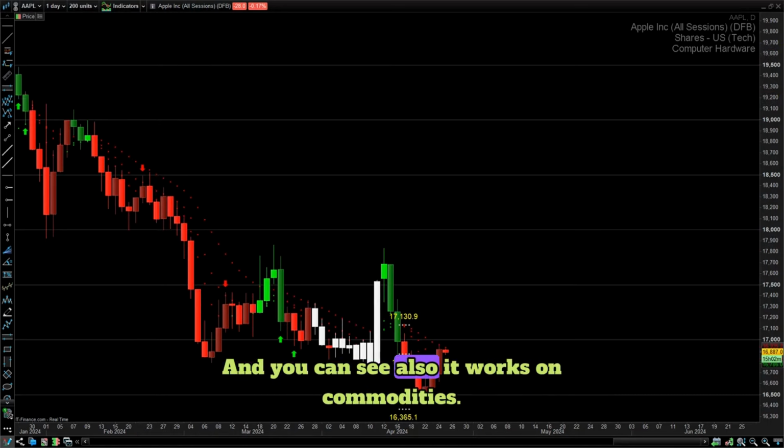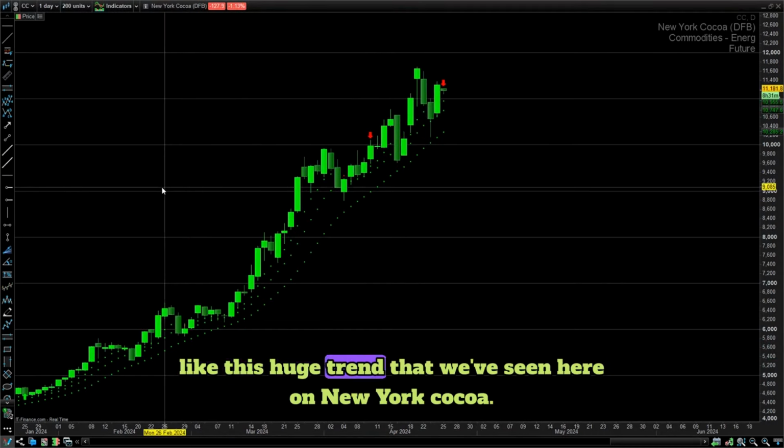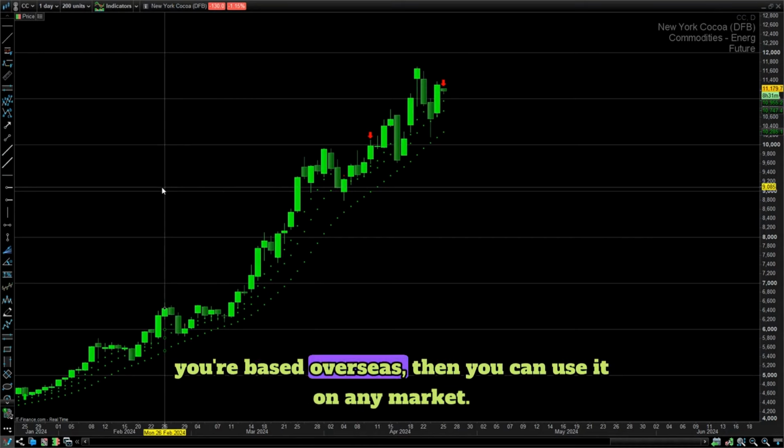And you can see also it works on commodities, like this huge trend that we've seen here on New York cocoa. And you can use this as a spread bet as well if you're based in the UK, or if you're based overseas, then you can use it on any market.